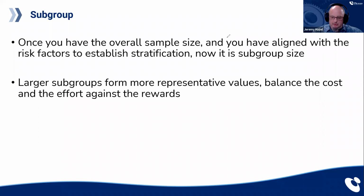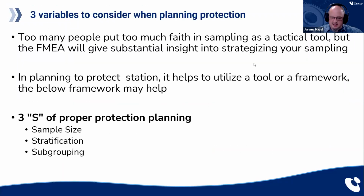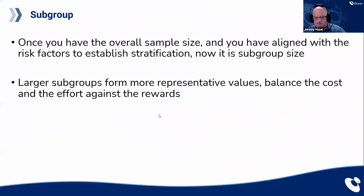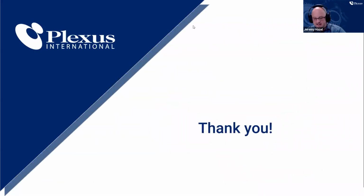So principle 3, I gave you 3 S's here, but the overarching principle is the sampling must be strategic. I have seen 100 control plans and incoming inspections tanked by ineffective sample size and frequency. So wrap it up here.